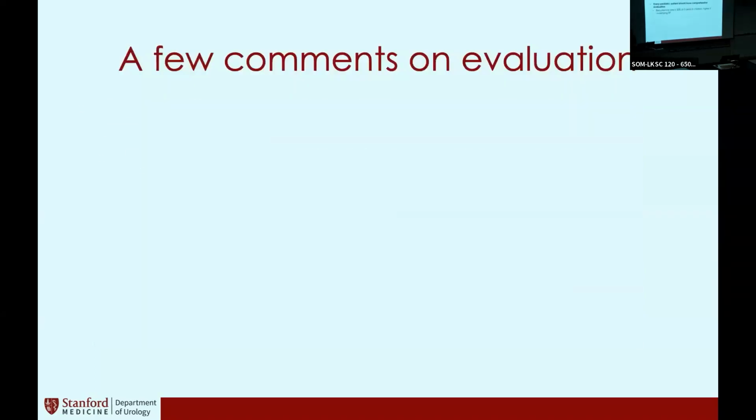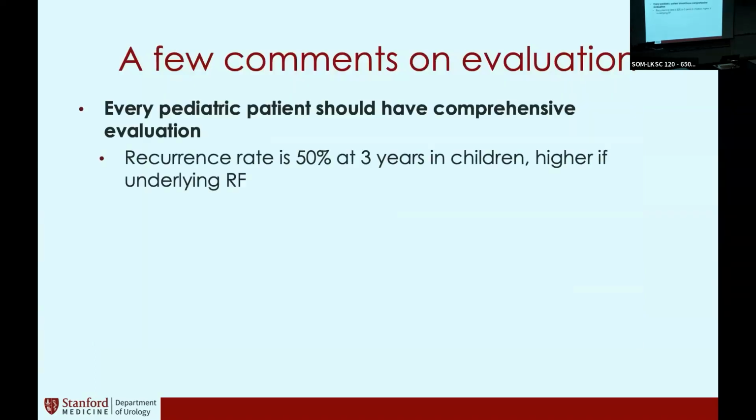So just to conclude, a few more comments, just to reiterate this point. For us, every pediatric patient should get stone follow-up. With these kids, we have a really good chance at identifying a problem and reducing the chance that they recur, and also reducing the sequelae of kidney stone disease in kids.